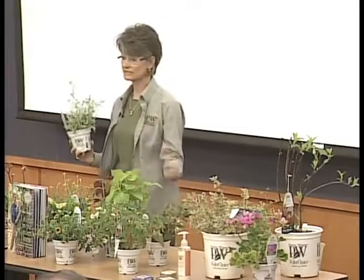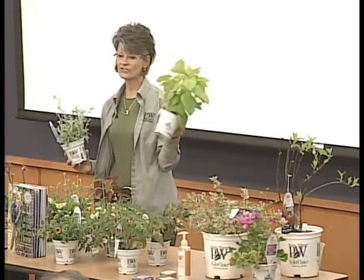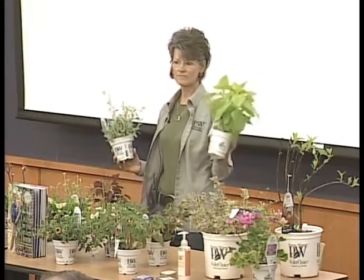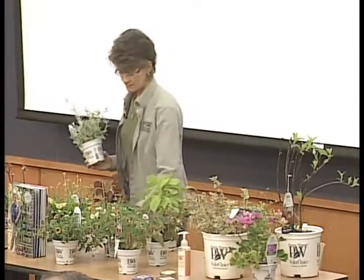That's why I love coleus, because coleus are so easy. You can cut those, stick them in the dirt, and it's kind of like you get a few plants out of one. It's an easy way. Coleus are great. I love coleus.